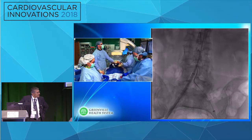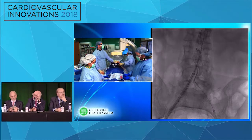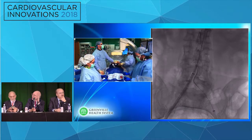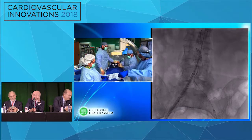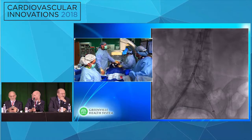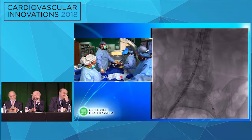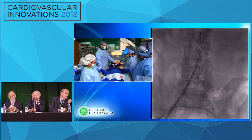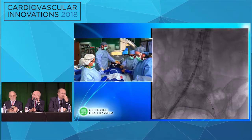I think it's going to be useful. Is it going to be for every case? No, but there are basically two separate devices, one for up to 14 and one above 14. And I think where it's really going to be helpful, and one of the places where we've had difficulty, is in the contained ruptured aneurysm or a hypotensive ruptured aneurysm that you're trying to treat endovascularly.